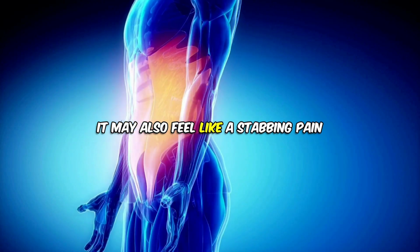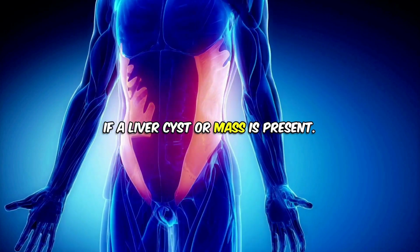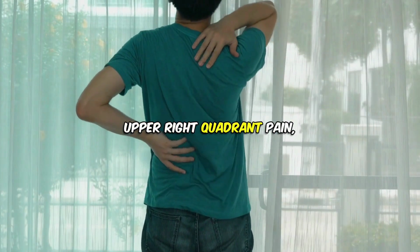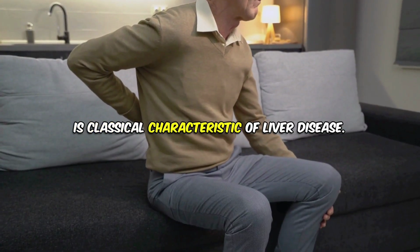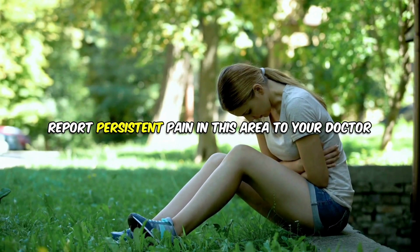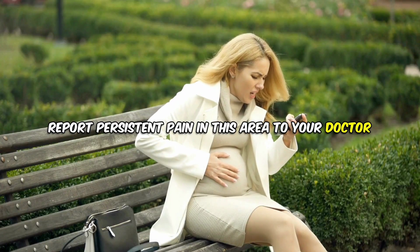It may also feel like a stabbing pain if a liver cyst or mass is present. Upper right quadrant pain, especially after eating fatty foods, is a classical characteristic of liver disease. Report persistent pain in this area to your doctor promptly.